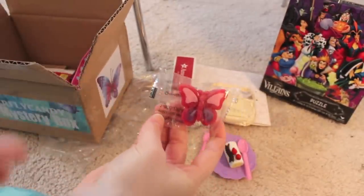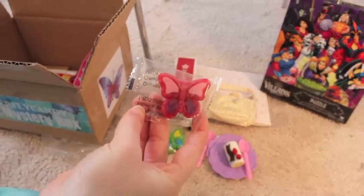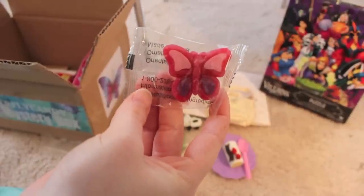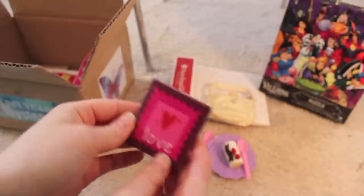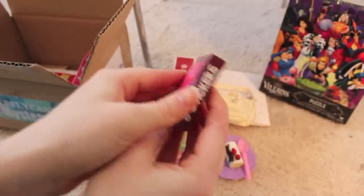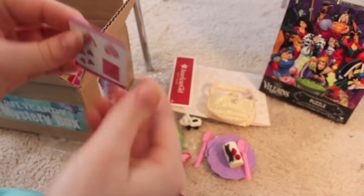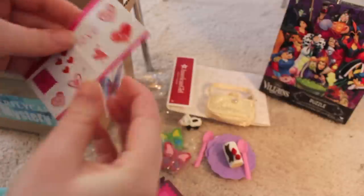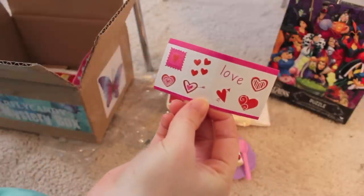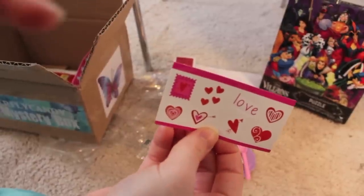There's another piece of candy. It's a pink gummy butterfly to go with the green one. A little puzzle. Oh no, not a puzzle. Stickers. The love stickers, and let's open them. Oh, cute. Some hearts. These are perfect for doll Valentines. I actually really like the stamp. That's my favorite because that could go in a little envelope.